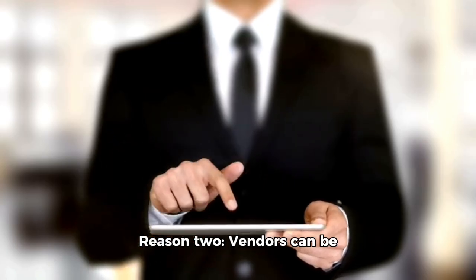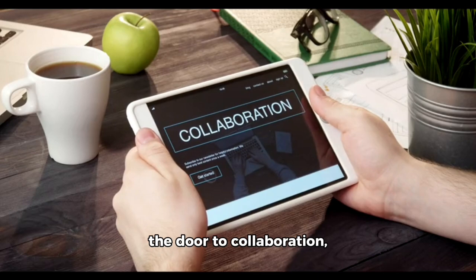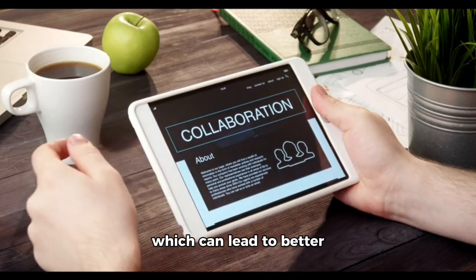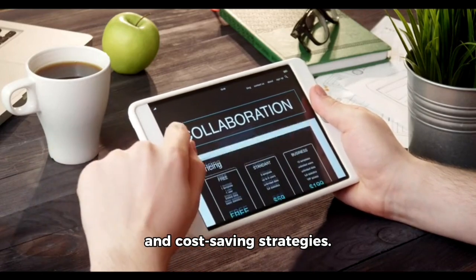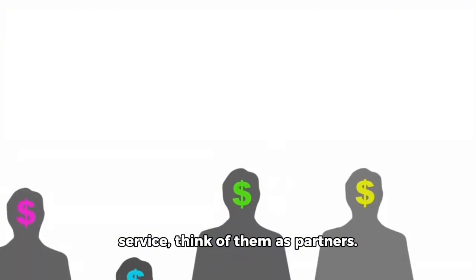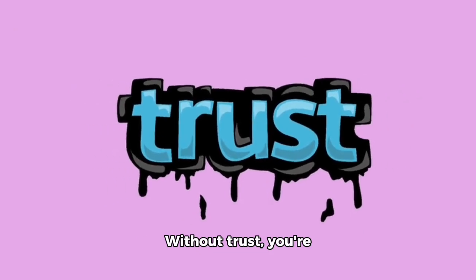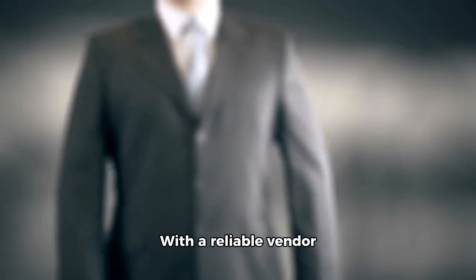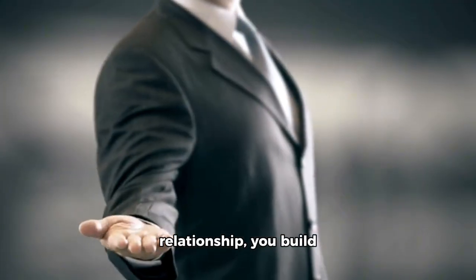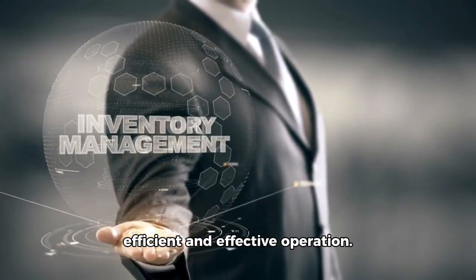Reason 2, vendors can be a source of innovation. A strong relationship opens the door to collaboration, which can lead to better products, faster processes, and cost-saving strategies. Don't just think of vendors as a service, think of them as partners. Reason 3, trust is everything. Without trust, you're constantly putting out fires. With a reliable vendor relationship, you build consistency and predictability, which translates into a more efficient and effective operation.